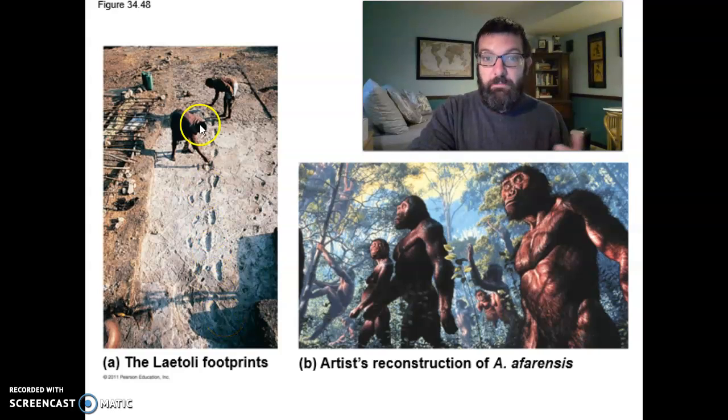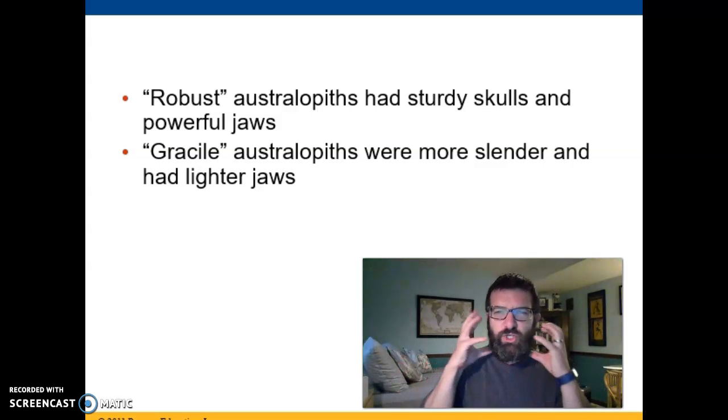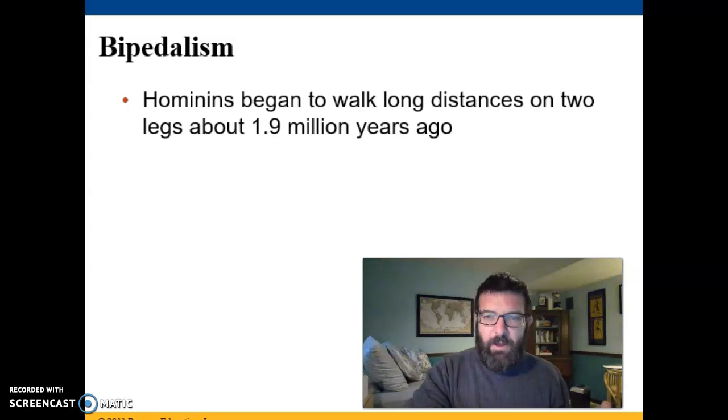Australopiths are generally separated into two groups: robust, which have really sturdy skulls and powerful jaws, and gracile, which are slender and have lighter jaws. But by about 2 million years ago, hominins were essentially walking full-time bipedal and walking long distances. In fact, that's one of the advantages of bipedalism, is that you can walk long distances at a relatively brisk rate without burning that many calories, right?